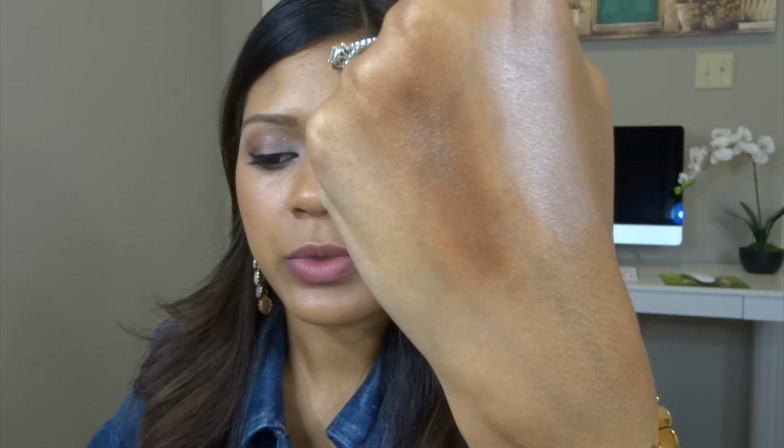It has a nice like copper, really deep sparkle to it, but if you blend it out, like if you blend it up into your crease, it doesn't leave a ton of sparkle in your crease to where it looks kind of weird. It blends out really, really nicely, and that's if you smudge it out a good bit. It just looks like it has so much dimension to it. I really, really like this.